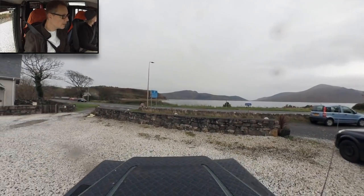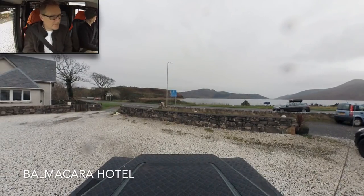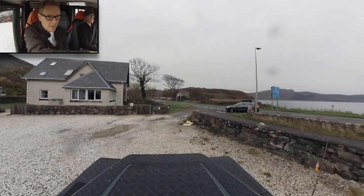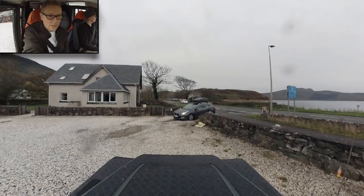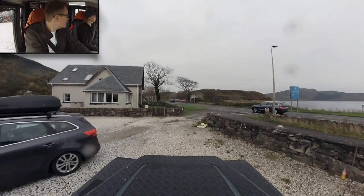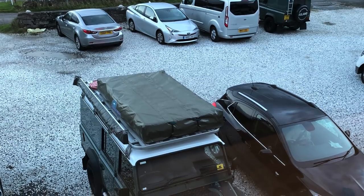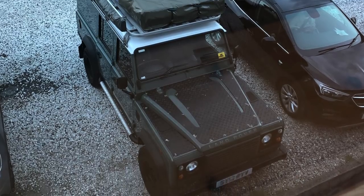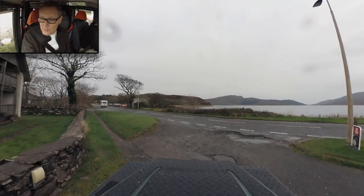What is the name of the hotel? It's the Balmacara Hotel. And actually, interestingly, when we arrived it wasn't there, but when we got into our room, we looked out of our window, and to our surprise, we saw a Land Rover parked right below our window. It wasn't our Land Rover, and in fact it was another vehicle from Scotland Overland, which is where we rented this.